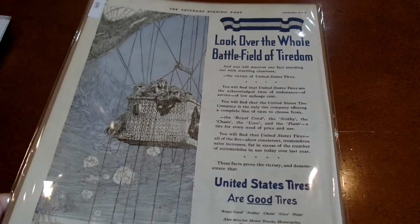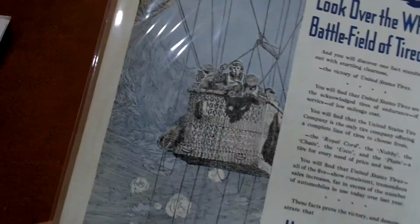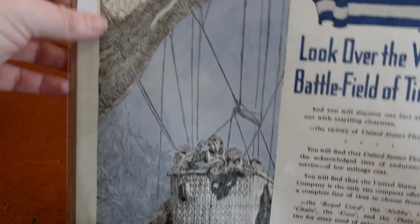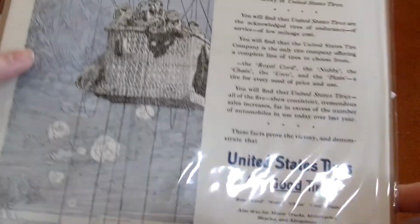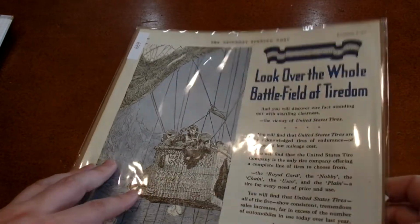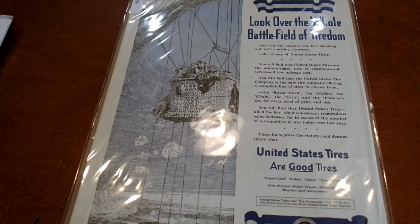But being a rubber company, apparently they also must have worked with observation balloons. So just look at that. Print is just gorgeous. And I love this blue and white ribbon pattern they got going on. This particular advertisement came from the September 8th, 1917 edition of the Saturday Evening Post. That's cool. I'm looking forward to getting that framed. But yeah, so overall, pretty good haul.